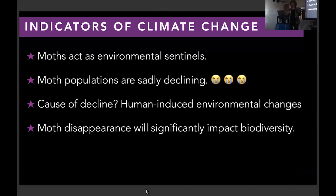They also serve as environmental sentinels. Their population and diversity are crucial indicators of environmental health and the impacts of climate change. And sadly, moth populations are declining. Scientists are still debating the causes, but it's likely that human-induced environmental changes, and climate change from droughts, wildfires, warmer winters, and light pollution are contributing significantly to moth declines.